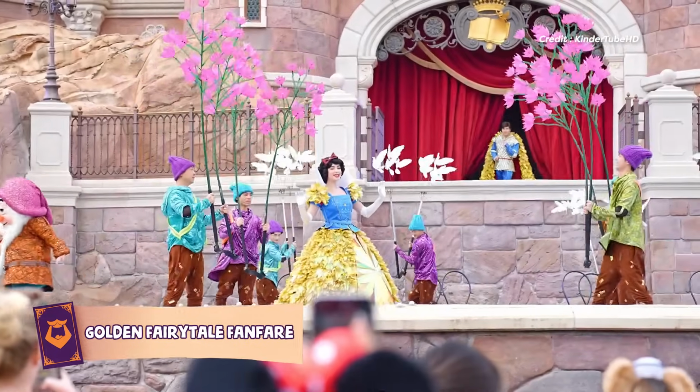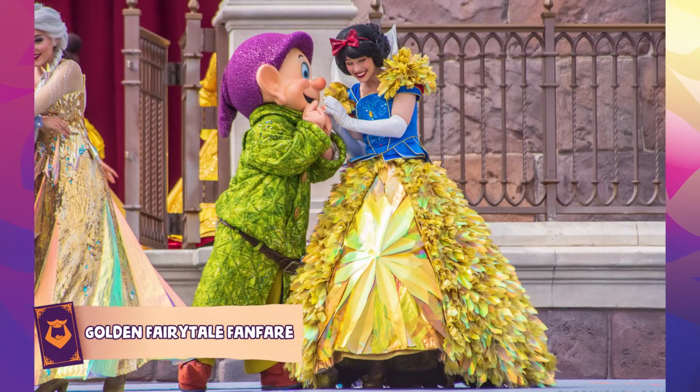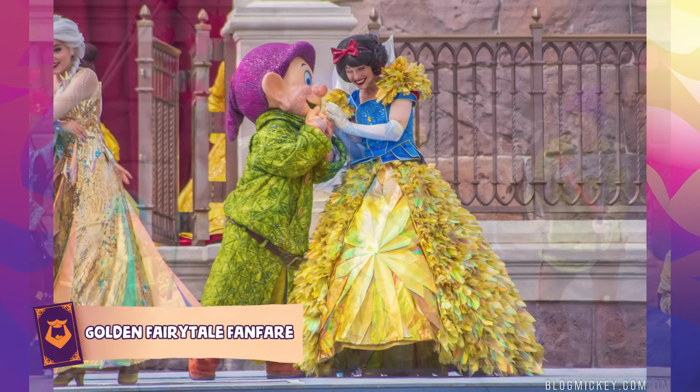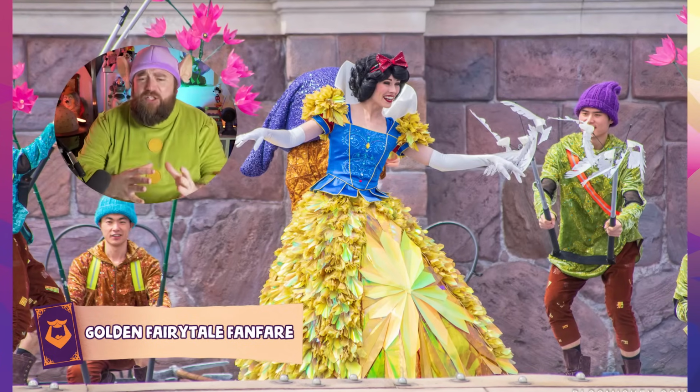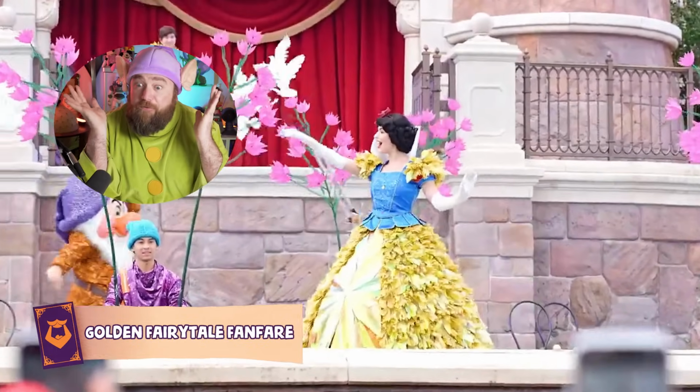The Golden Fairy Tale Fanfare from Shanghai Disney is just one of the best shows ever. And the alternate princess costumes they bring out for this show are unlike anything you have ever seen. Look at all the texture they have here, the detail. It's like they brought her outfit to life, like in a completely new and different way.